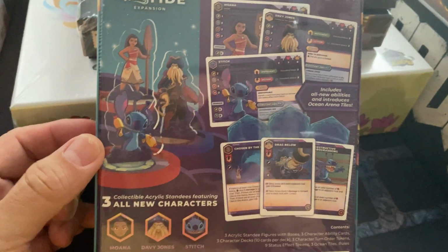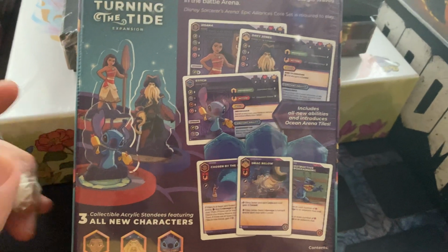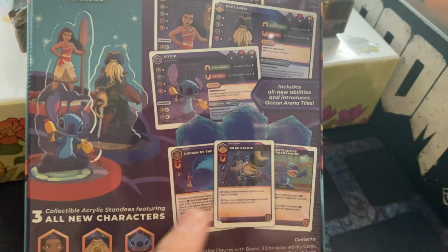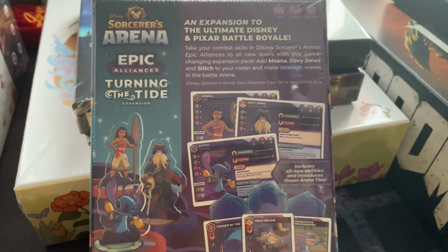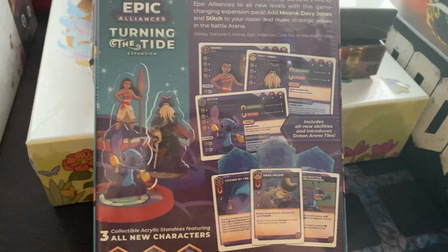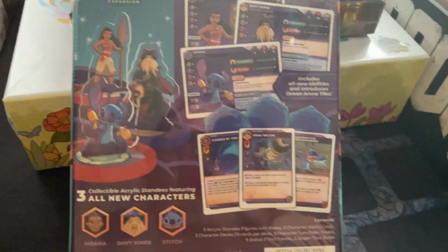Another one is coming soon. So we have 3 new characters here, as you can see, and it comes with their own character cards and their own stack of decks. So this is something a bit different. Unlike Villainous, you get to play with different characters.